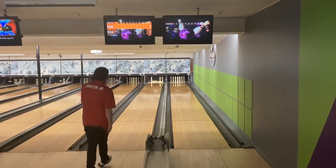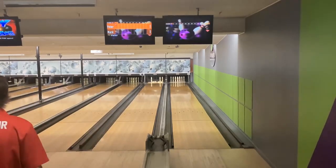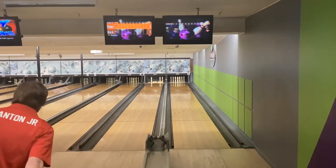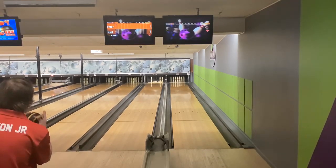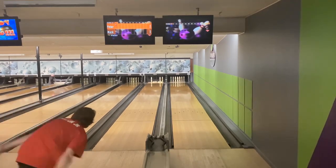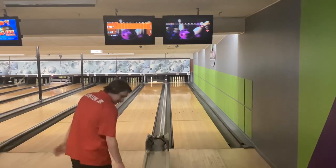Full on the head pin. That pin bounced, almost had a spread eagle, but he leaves the, what is that, the 3? Is that the 3? No, the 2. 610 with wood. Pete goes left, takes out the 2.